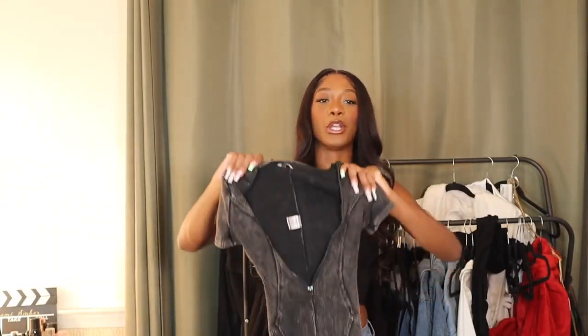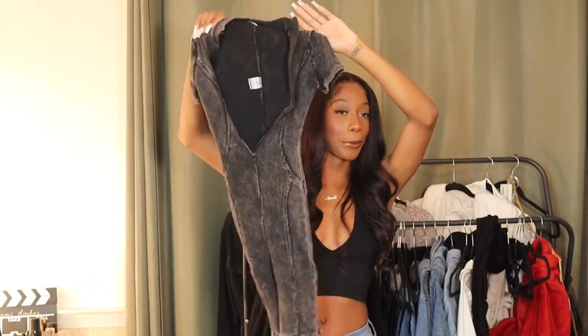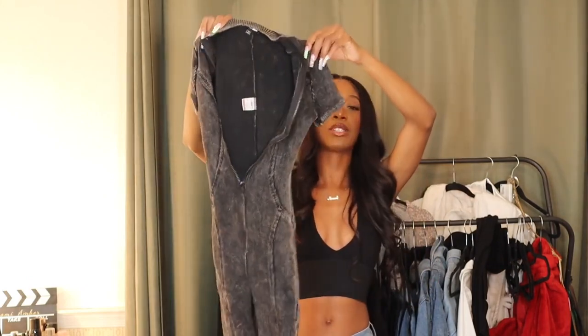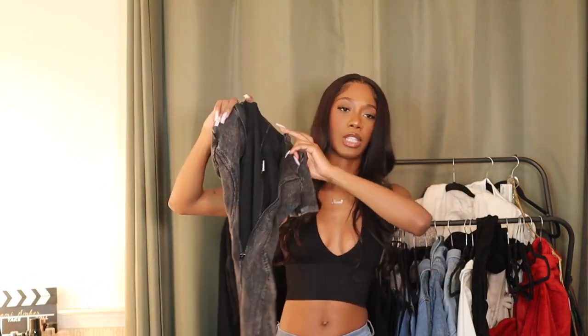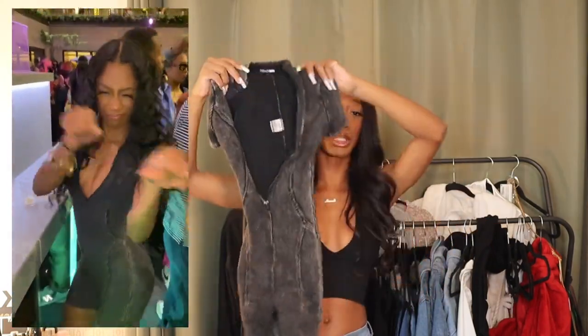All right. The next item I love. This romper is so cute. This one is a little bit more appropriate in terms of the length, okay? Not a booty-rock-it-everywhere romper, but it's in this acid wash black color. I'll insert a video of me wearing this because I did style this already. I wore this with I think my Balenciagas and my white Telfar bag. But super cute, super basic.